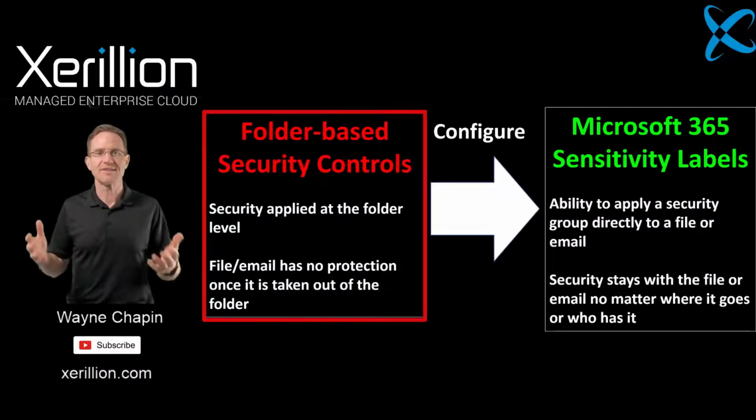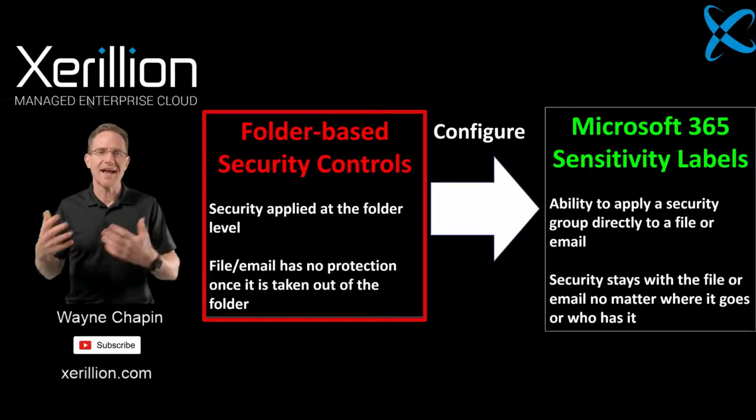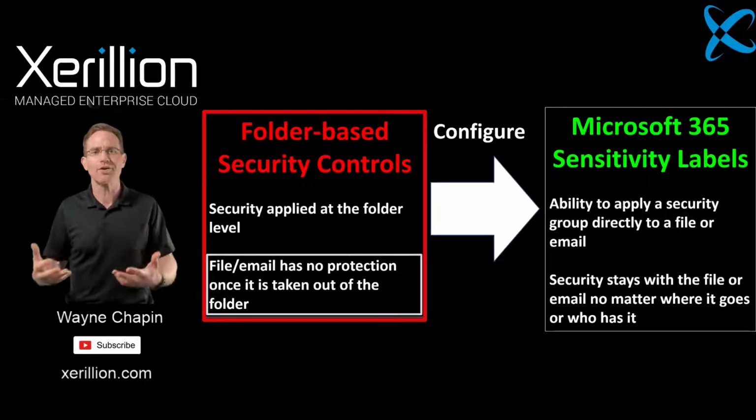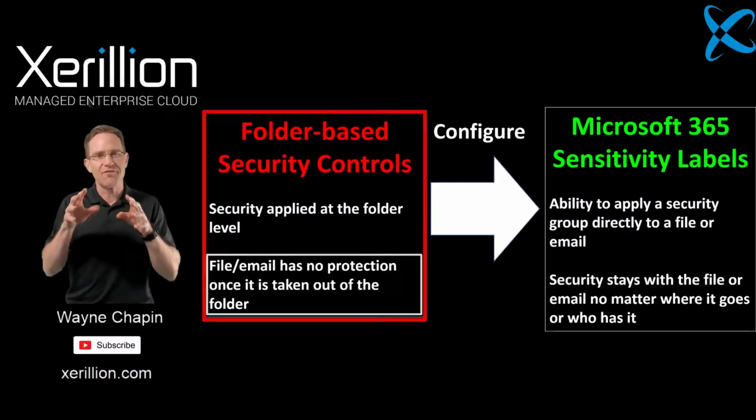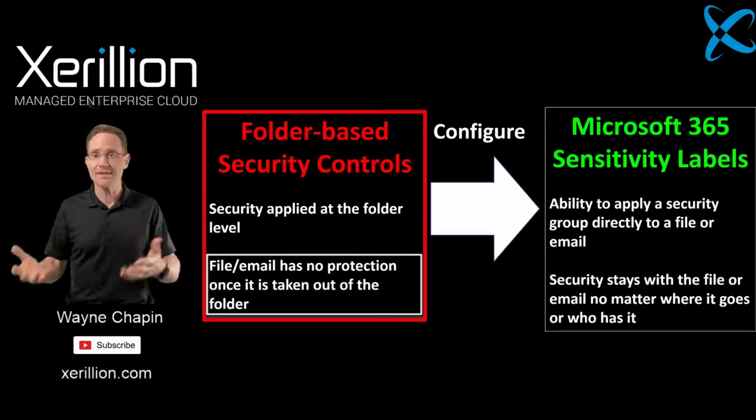And that's how we've done things since the mid-1990s. But the problem is that once a user has access to the finance folder, we no longer have control over the files and none of the activity is logged. The files sit naked in that finance folder. A user could copy, delete, share, and print that data and nobody would know.